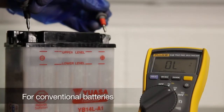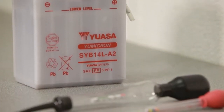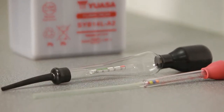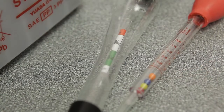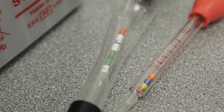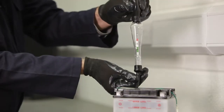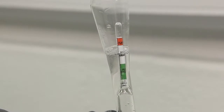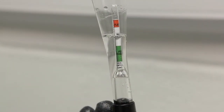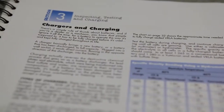If you suspect a problem with a battery, there are 2 easy and reliable ways to check its state of charge. The first is a hydrometer test. For conventional batteries, a hydrometer measures the specific gravity of the electrolyte inside a battery. There are 2 types of hydrometers: calibrated float and floating ball. To test the battery, insert the hydrometer into one of the filler ports, draw out some electrolyte, and take the reading off the hydrometer and compare it to the chart in the Yuasa technical manual.